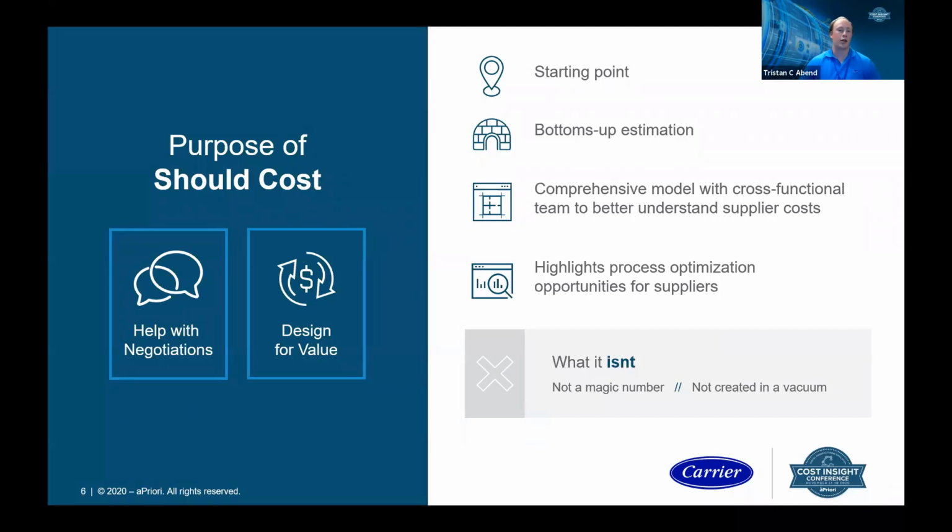Traditionally, if it's supply chain, as I said, that's driving towards negotiations. For a design engineer, it could be that they're trying to just pull costs out, and that's why they're contacting us. We traditionally do a bottoms-up estimation. We actually have a lab right here at our Syracuse facility where we actually do tear downs of all products. And when they arrive, we start right out of the box and we tear them down to the final components.